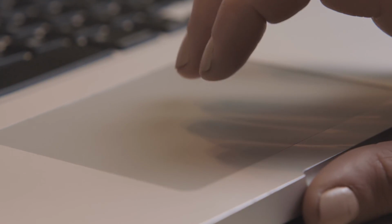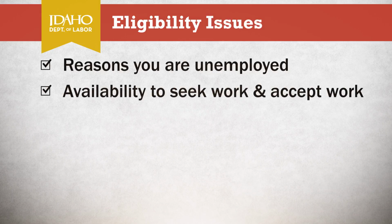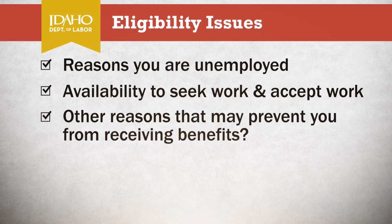Once you file your weekly certification, we will address any eligibility issues on your claim. We will look at the reasons you are unemployed. Did you quit or get discharged? We will also consider your availability to seek and accept work. Is there anything preventing you from working, or are there any reasons that may prevent you from receiving benefits? If there aren't any eligibility issues, you will receive a benefit payment for that week.